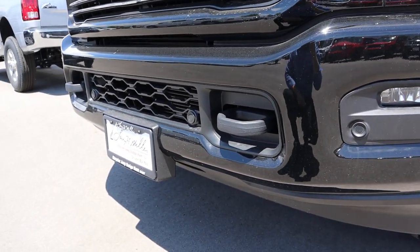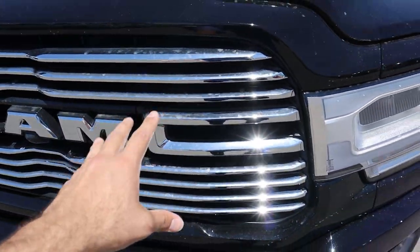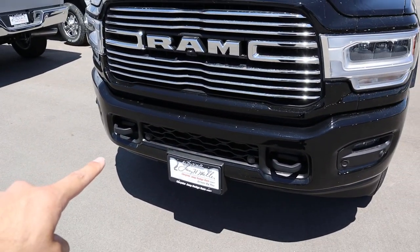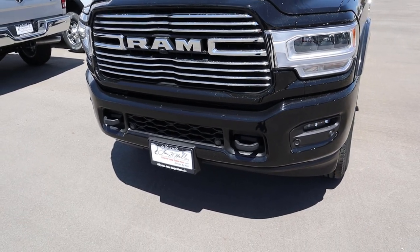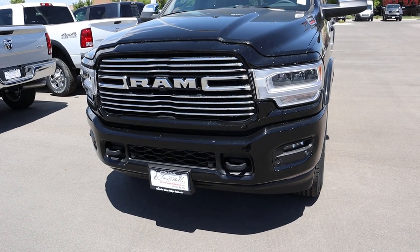You do get blacked out tow hooks on the Sport Appearance group. It's got the Ram logo. There are some chrome accents in this area, but the whole bumper is going to be body colored on this Sport Appearance package. And I definitely like that look compared to just the chrome look with the bumpers.